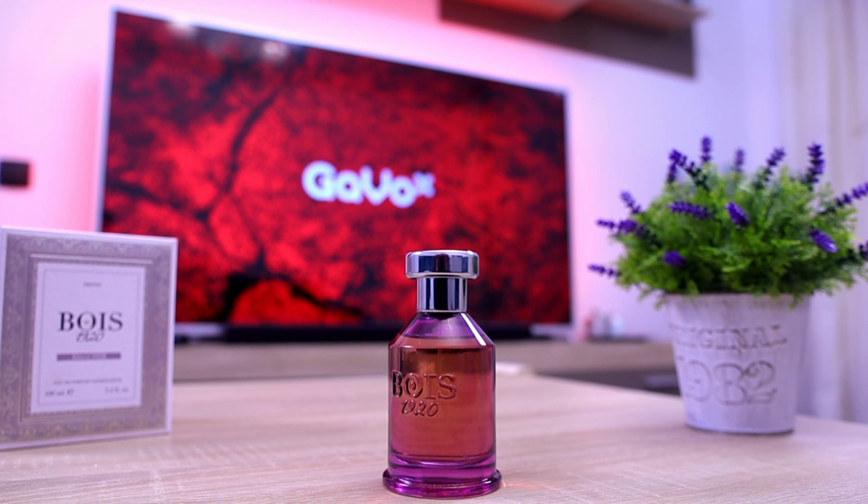Afterwards, again, comes the third phase, or if you want, the dry down, when you get all those beautiful woody accords, out of which the cashmere wood and the cedar shine, accompanied by sandalwood. You also have amber, you also have musk inside, you also have myrrh, and you also get a pinch of vanilla that comes out and gives a little, let's say, vibe of sweetness and creaminess.